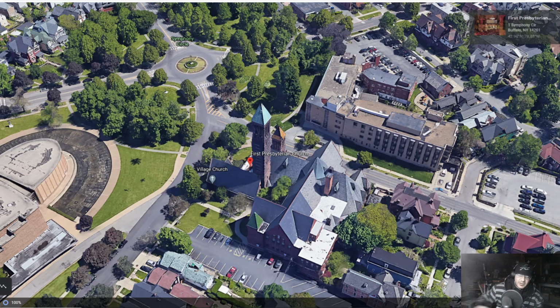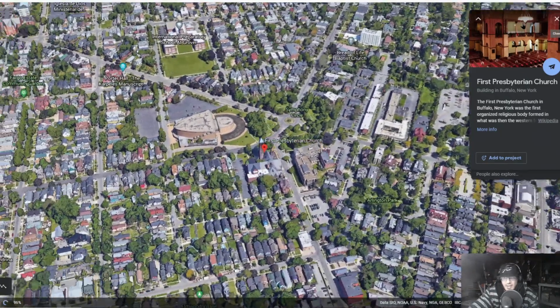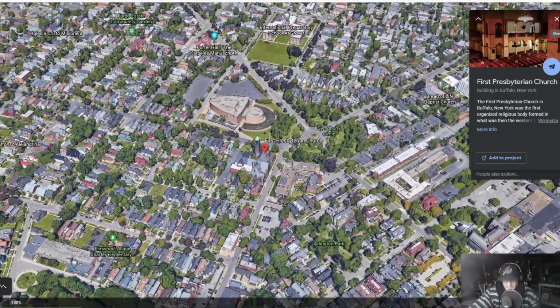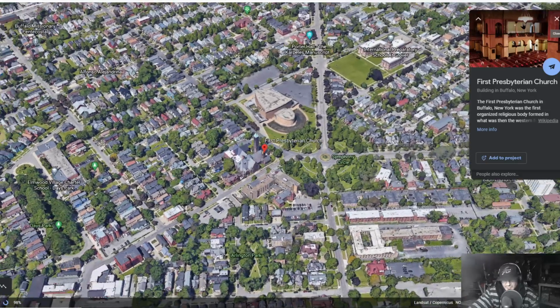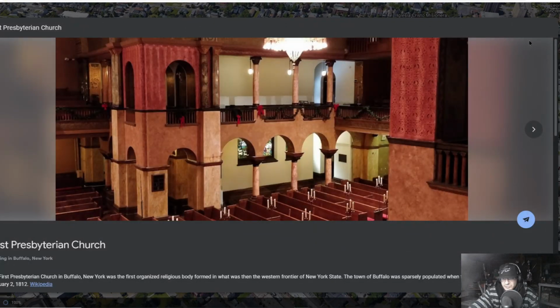Okay, what's up, everybody? Again, it's Dustin. This is another episode of Bushwhacking Tartaria with Berserker Bear. And we are at, as you can see, the First Presbyterian. So this is like the first congregation in Buffalo for a church. It was established 1812. Let's take a look at the pictures.